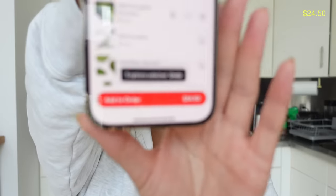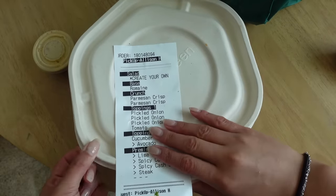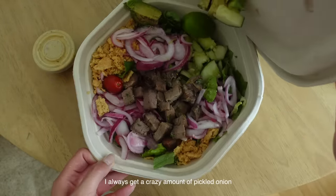We're back for lunchtime. I'm craving Sweetgreen, so we're going to be ordering a bowl. This is the total. We're gonna pick it up, and it's gonna be a perfect meal before Core Power because it's nice and light. But yeah, I'm excited. This is lunch.